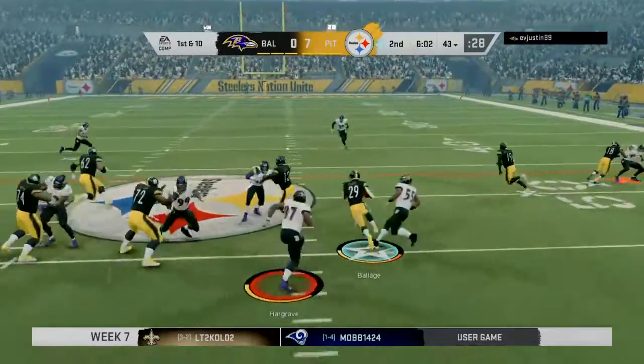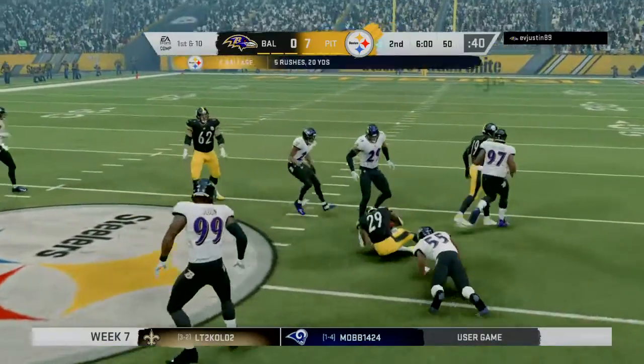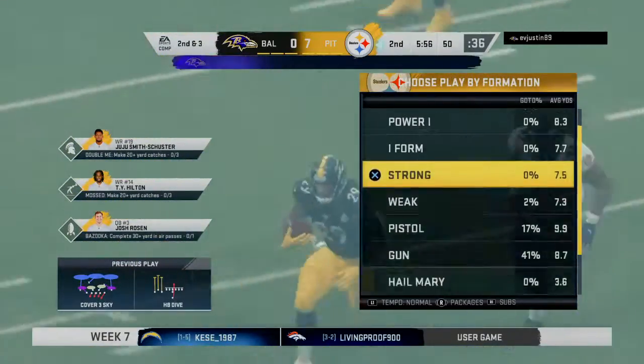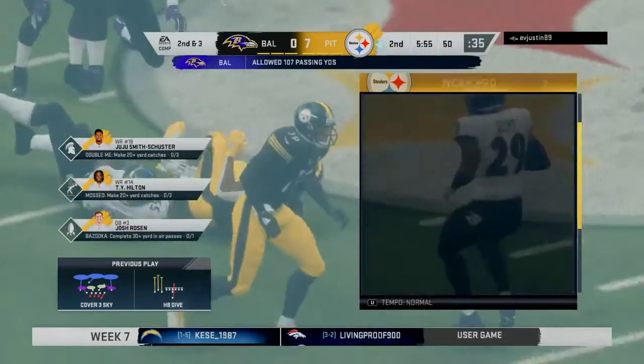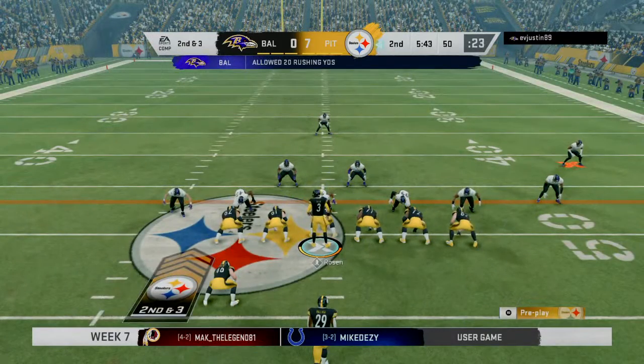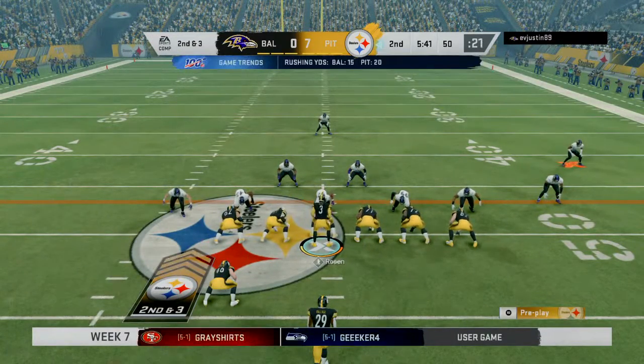They'll start with a give here to Balazs. And a good burst there gets him 7 up to midfield. Well, no matter how they phrase it, staying on schedule, staying ahead of the sticks, whatever you want to call it, 7 yards on 1st down, that fits the bill.